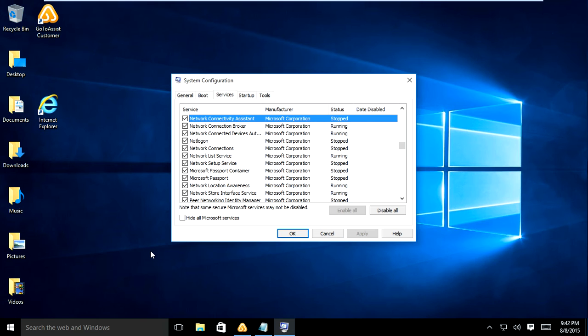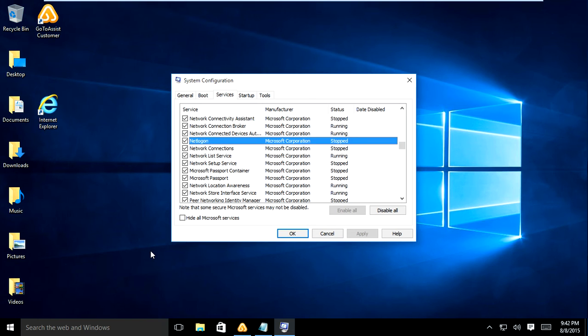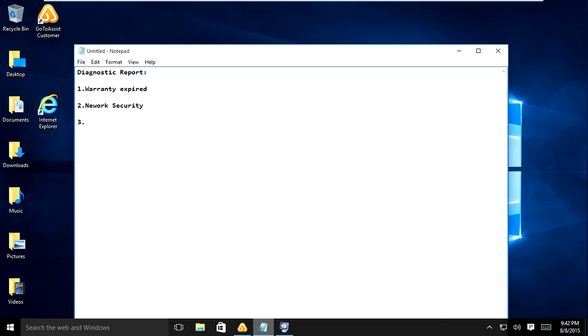How many devices do you have apart from this computer? A lot. Do you have a smartphone, printer, iPad, tablet? Yeah, I do. Sometimes you connect your computer with all those devices, like sending files, transferring files. You do that, right? Yeah. So the same infections can be passed to other devices as well. Your Netlogon, your Network Connectivity Assistant, all this is because of the network infections. You can scroll up and down and check that out. I would say more than 60% of your software has been stopped. That is why we need to rerun all this software, right?